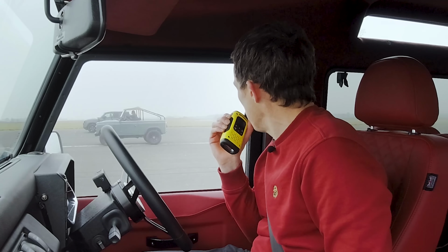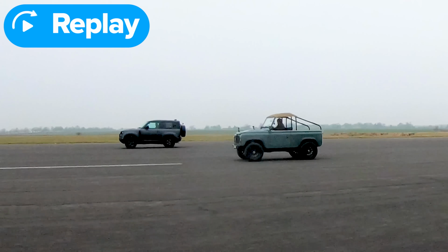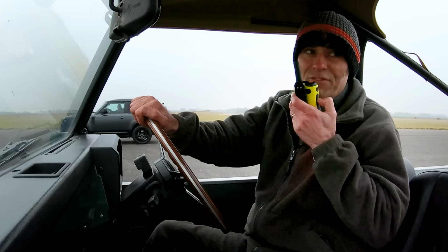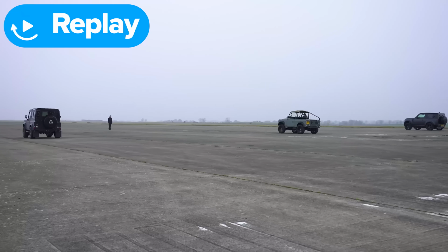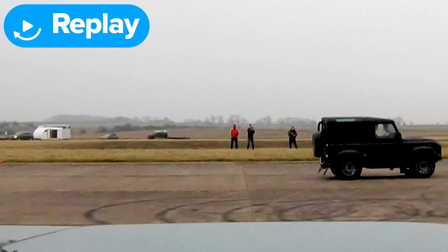Yeah, we can do another go, but I think I might have just been pipped by the new Land Rover. You were ahead of me, then I came back against you. I don't think you can do any better, mate. I can definitely do better than that. Didn't you see how long I was stuck on the start line for? It just wheel spun and you were about 10 metres ahead before I even set off.